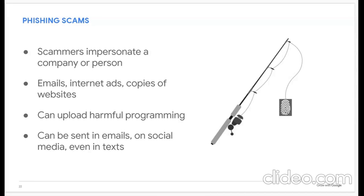Usually, phishing takes place through emails, internet ads, or copies of websites that look similar to the ones you already use. For example, you could receive an email from your bank, a store where you shop, or an online payment processor, stating that there's a problem with your account and that they need your login information in order to fix it.